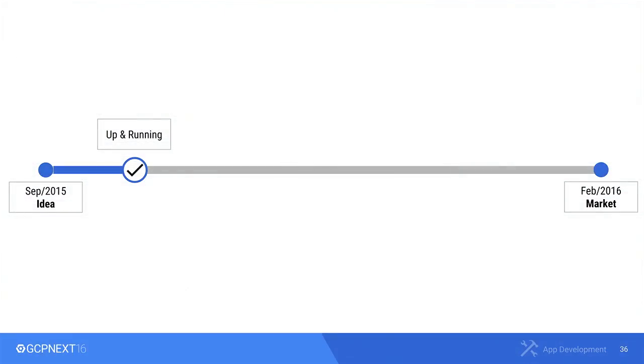You can start coding right away. You can deliver the first versions really fast. And you can tweak, and you can change, and you can get those feedbacks and react to them accordingly. So we were up and running.